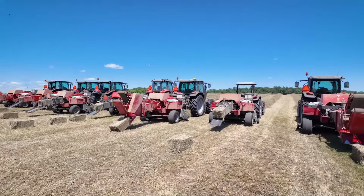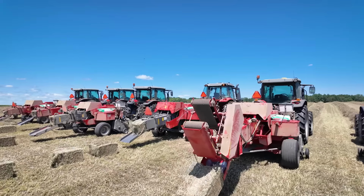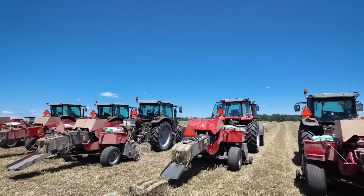We're gonna make a lot of hay. These are big windrows. It's gorgeous. We got the whole lineup. We have 6 1840s. We have 1 Massey Ferguson 1842S, which I still need to make you guys a video. And we have 3 5250 Barons. Everything Massey as far as I can see.